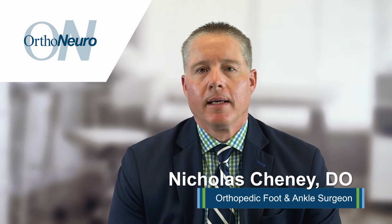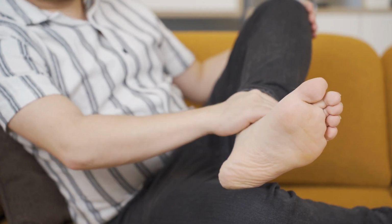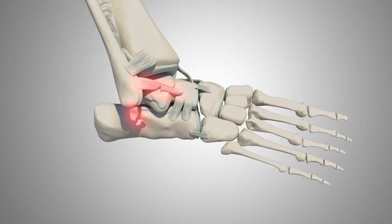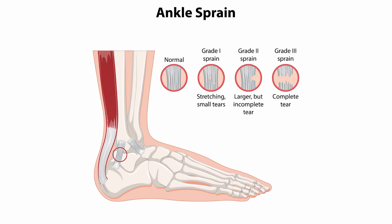So ankle sprains are a very common injury. Anybody that's been active throughout their life has probably sprained their ankle, and it involves rolling the ankle so the foot kind of turns underneath and you end up damaging the ligaments on the outside of the ankle, or what we call the lateral side of the ankle. And there's basically kind of three grades of sprain: 1, 2, and 3.